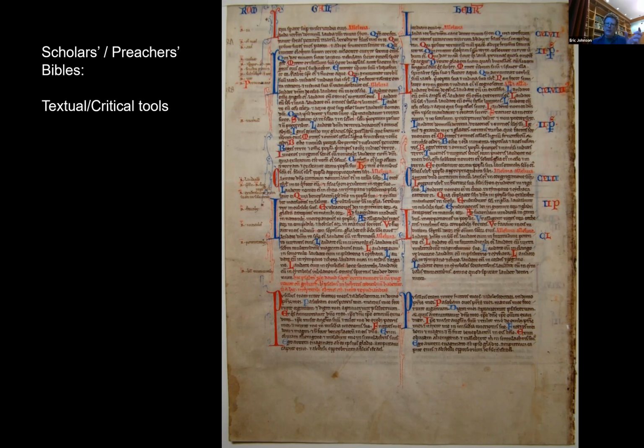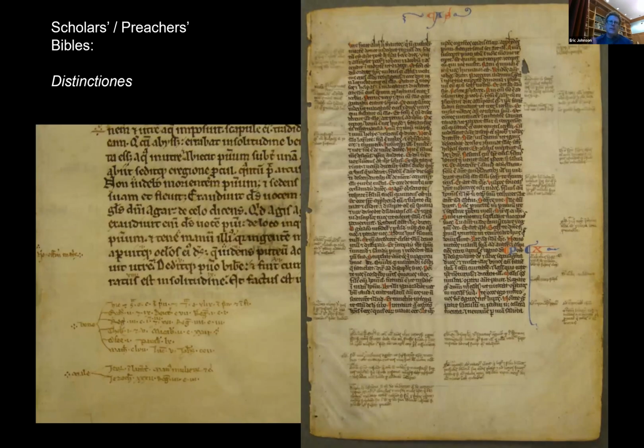So we have three parallel editions of the Psalms here that a scholar preacher can go to and look at in order to better parse and nuance what the Psalms have to say. So we have textual critical tools. We have distinctiones, and these appear in Bibles like this as marginal commentary.